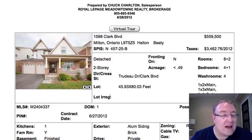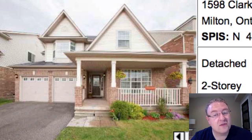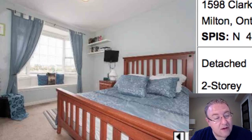Clark Boulevard is 559. It's a Scotswood. It's probably a little under 2,400 square feet. A little bit of a busier street, but it is very close to the park too. So you could walk to the Watson Park, which is probably right across the street from this one. And so hardwood floors here. You've got a good-looking kitchen, nice backsplash, everything else. It's a very balanced floor plan.